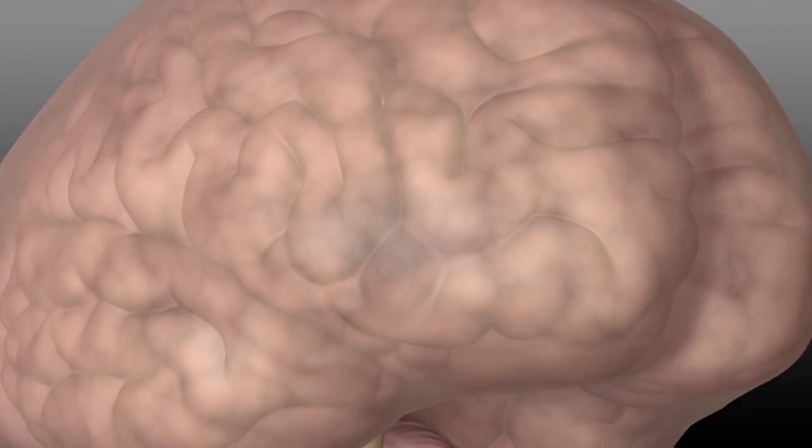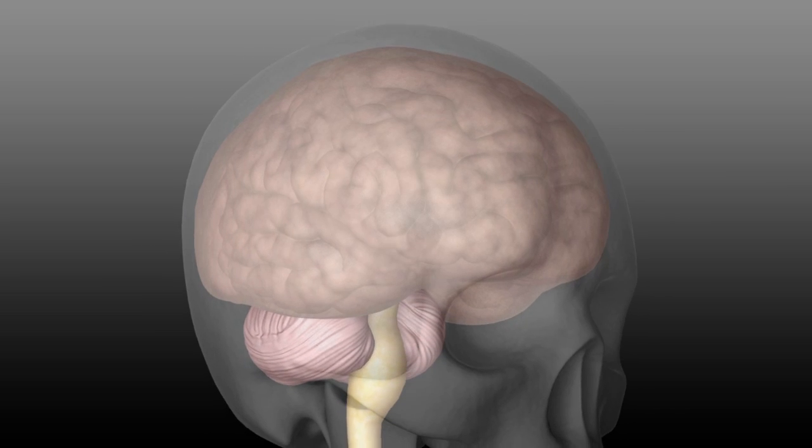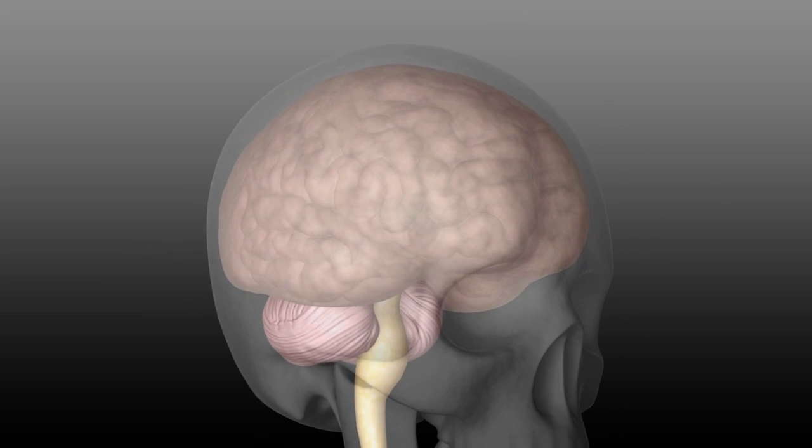Approximately 8 to 12 months after implantation, the neodura has developed into mature functional dura for a complete and natural repair.